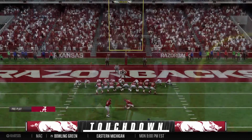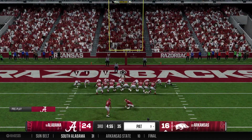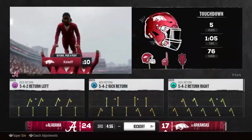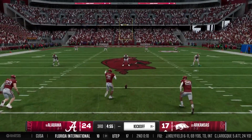And I love the wheel route. I love calling it because most of the time I'm going to get my running back, who's a fast athlete, in space against a linebacker or somebody who can't catch him. Nice play design. Nice job throwing it out in front of him. He does the rest, gets in for the touchdown.